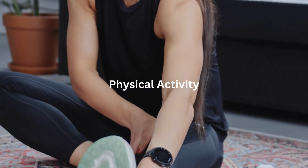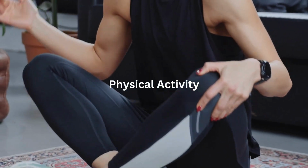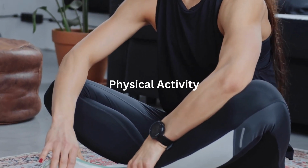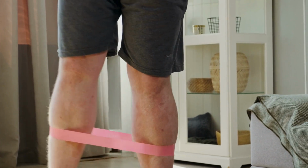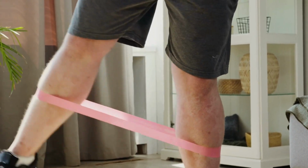Second, let's talk about the importance of physical activity. Physical activity is essential for your overall health and well-being. It can help you burn calories, strengthen your muscles and bones, improve your cardiovascular and respiratory systems, boost your immune system, reduce stress and anxiety, and enhance your mood and cognitive function.